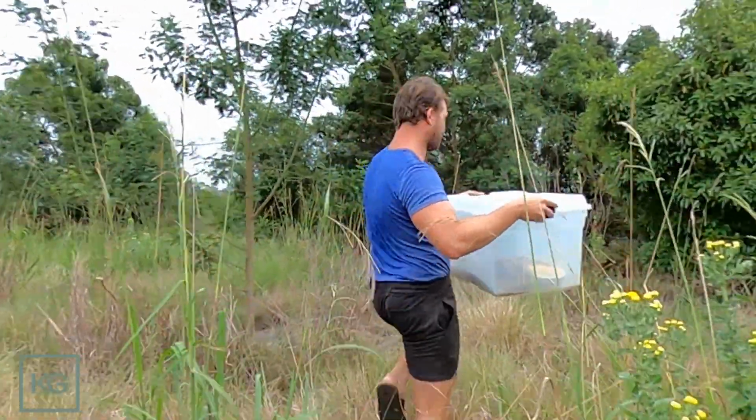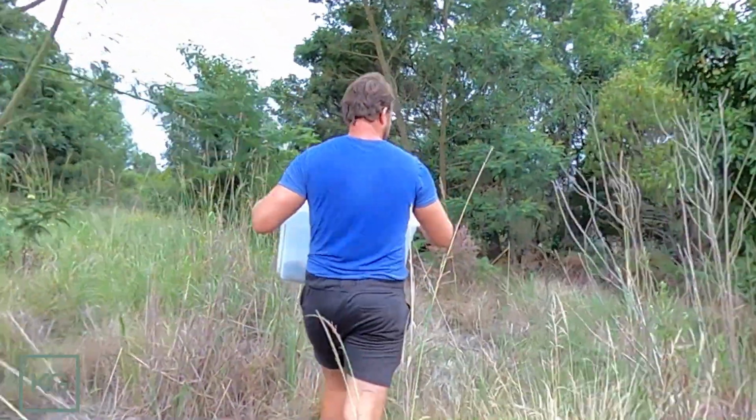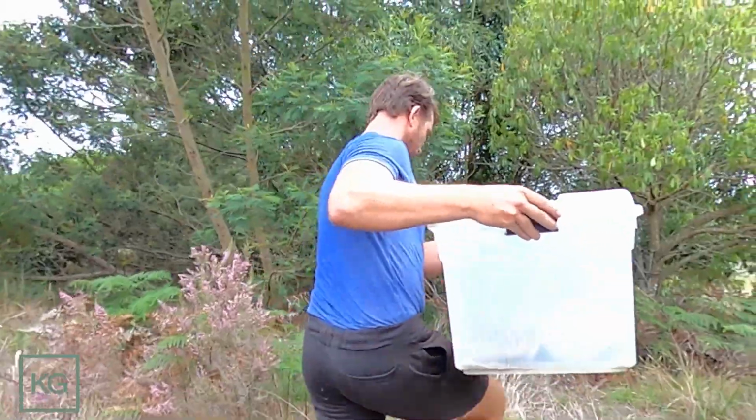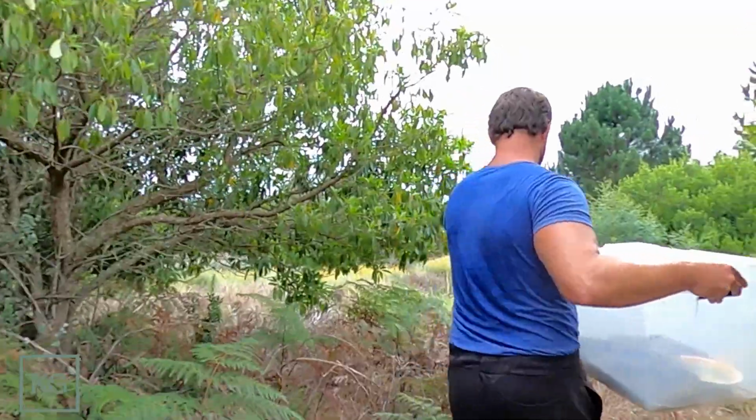Don't want to step onto another puff adder while we're walking here. I do only have my slops on, but it's very rare to actually step on these guys. They're actually quite well camouflaged and hidden, normally close under trees and stuff. Let's find a nice spot to let them go.